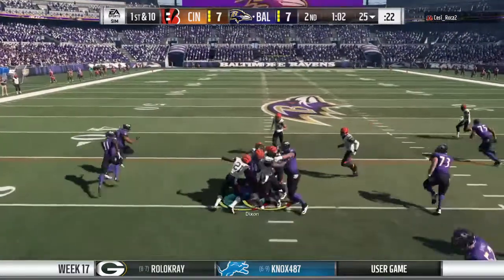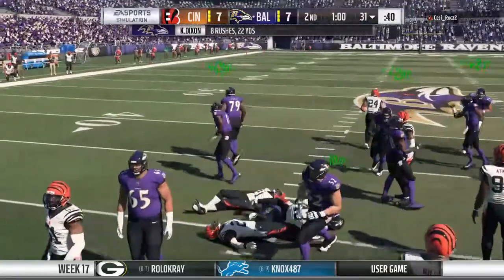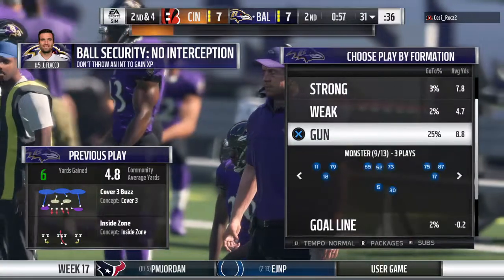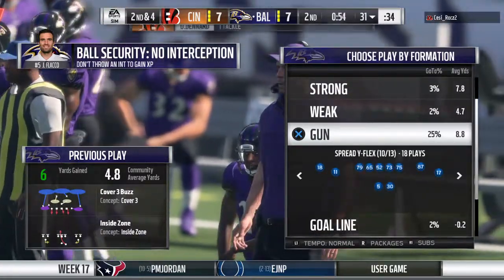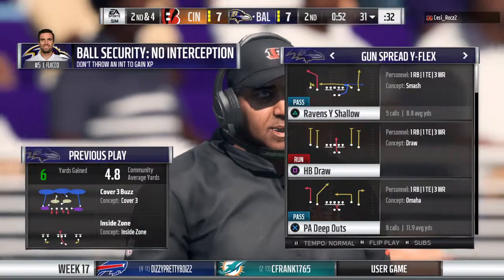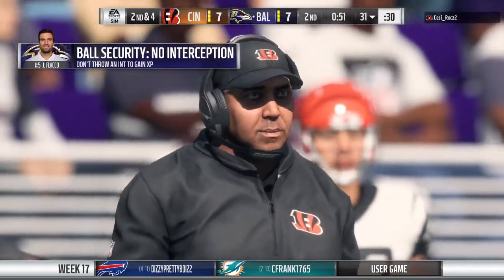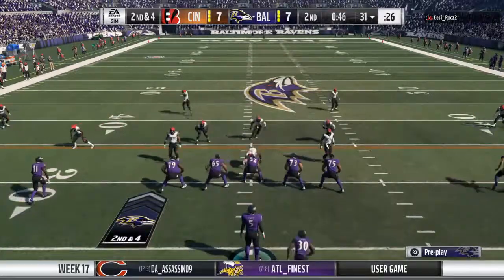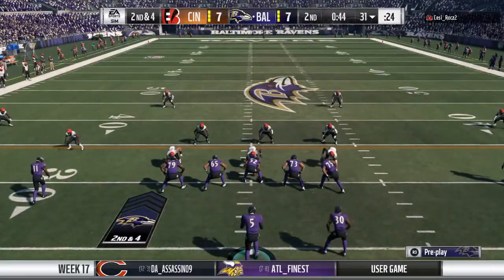On 1st down, they go with Dixon. And he powers his way up past the 30. He'll get a nice chunk there on the 1st down run, and it's 2nd and 4. Let's talk a little football 101 here because one of the keys to advancing the ball downfield, success on 1st down. Huge difference, as we know, between 2nd and 4 and 2nd and 8 and 9.